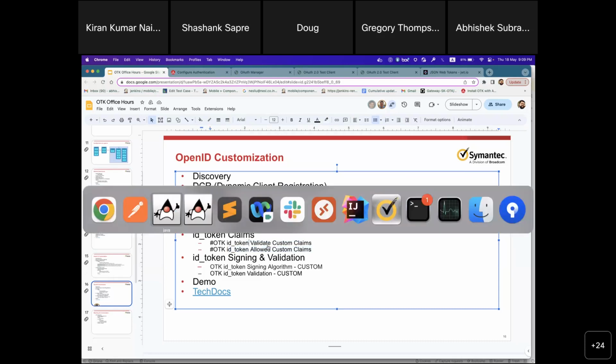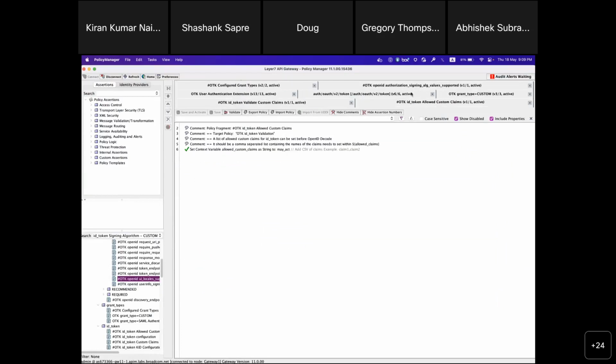For example, let me open allowed custom claims. Here you can add which custom claims. How these claims are generated is left to the clients and customers. But once you have the claim information, you can add it to this particular variable through comma separated values. So when the token gets generated, that token payload will have whatever claims you have declared here. And then when you are going to validate, obviously this information needs to be validated, right?